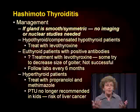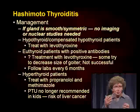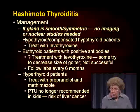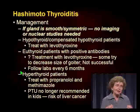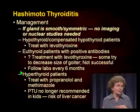If they're hypothyroid or compensated hypothyroidism with just the high TSH, just treat them with Synthroid. The euthyroid kids, the board question they like to ask is that you have to follow them every 6 months because they can flip. They usually flip from euthyroid to hypothyroid, especially during the adolescent years. So you want to follow their labs every 6 months.